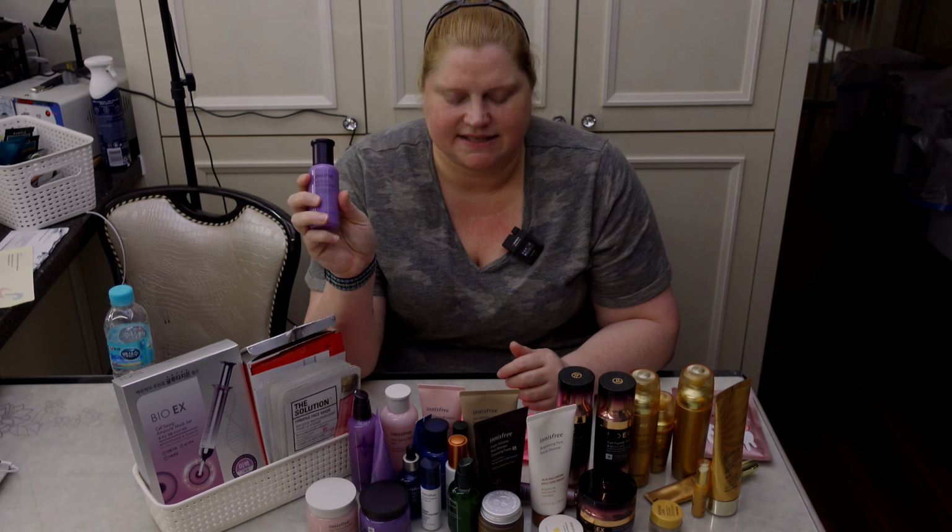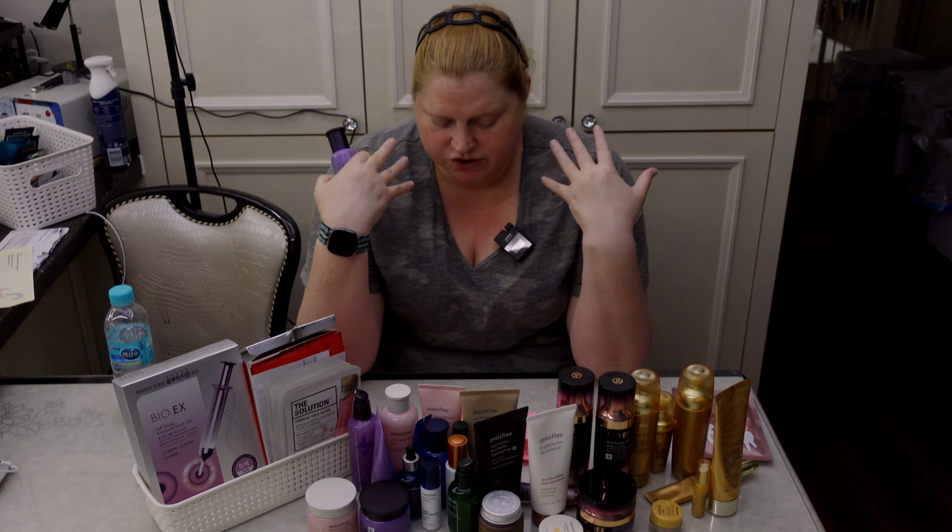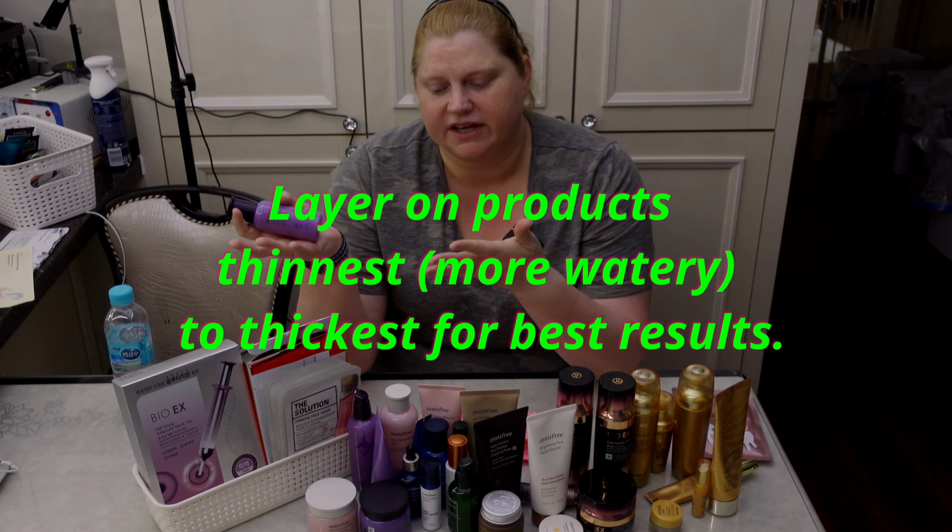Now we have essence. So essence is there to prepare your skin before your serums and before your ampules and before the emulsions, to basically act as a primer to help moisturize your skin. The rule of thumb is going to be the thinner the moisturizing product is, the earlier it goes on, the thicker, the later it goes on.